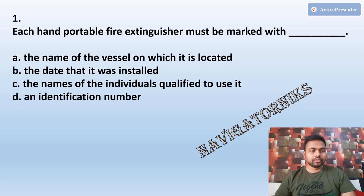The options are A, the name of vessel on which it is located; B, the date that it was installed; C, the name of the individuals qualified to use it; D, an identification number. And the correct answer is D, an identification number.